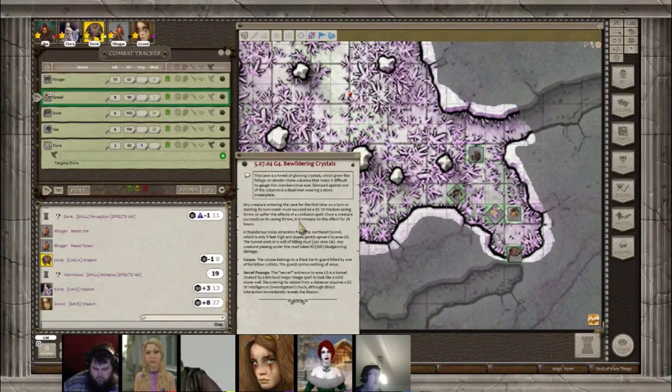This does not bode well. Anytime Donk has to make a wisdom anything, we're screwed. Yeah, like me in strength. I'm gonna have to look something up real quick.